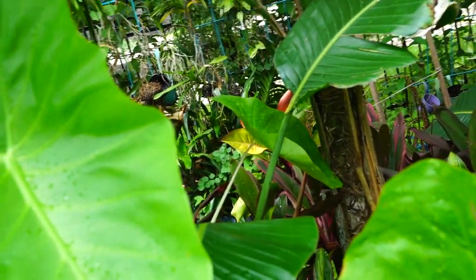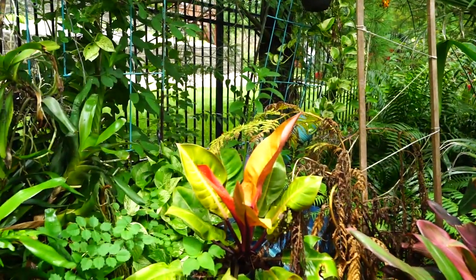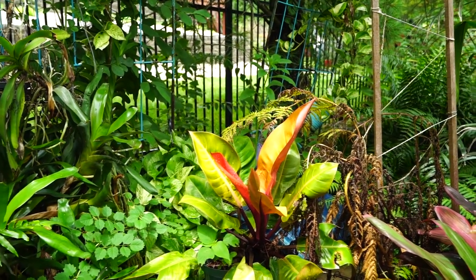Way in the back. You can't see that. Hold on, let's walk around. We'll go look at it. No point in talking about the houseplants if you can't even see them. Back here, Prince of Orange Philodendron doing well.